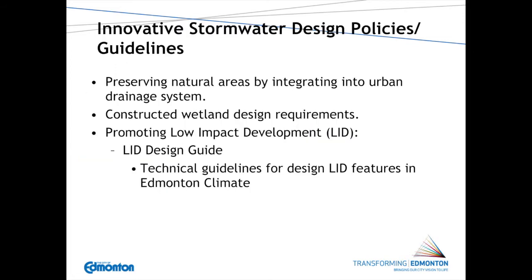Next slide, please. In terms of innovation or new ways of managing stormwater, the city is developing various strategies and technical tools. What we try to do is preserve natural areas, integrate them into the urban drainage system, try to maximize the use of natural areas, natural wetland, and also we try to construct wetlands. And the most important thing that recently happened within the city is low impact development, which is a way to mimic the natural hydrology process to treat the stormwater where the rain falls.